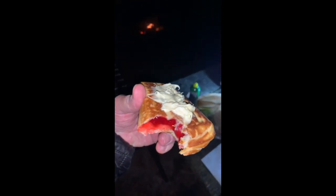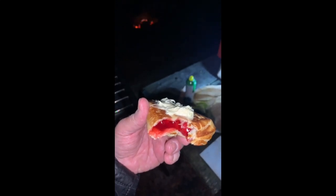Pie irons. $10. Cast iron. Walmart. Amazon. All your favorite places. Cherry pie filling, apple pie filling, peach pie filling. You take 1 tablespoon of cherry pie filling and 1 tablespoon of crushed pineapple, you got a party in your mouth.